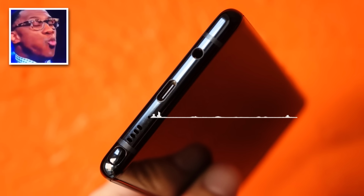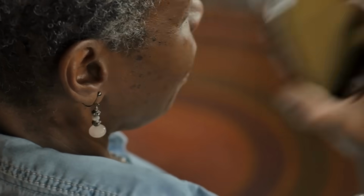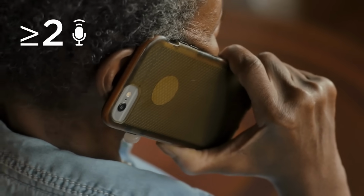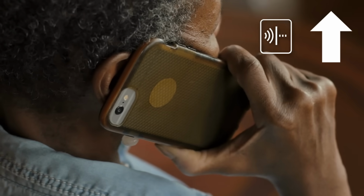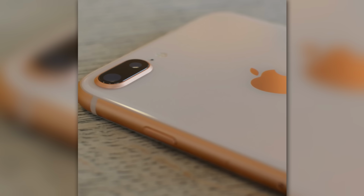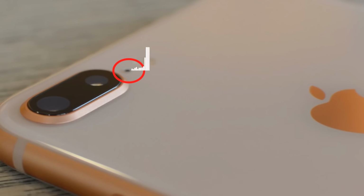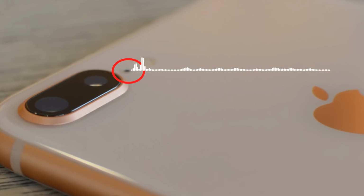But that's far from the most interesting part. On most modern smartphones, at least 2 separate microphones are used during calls to ensure maximum clarity through noise-canceling technology. How this works is that one microphone, usually near the charging port on your phone, will pick up the sound of your voice more prominently than the other mic. It makes sense, seeing as it's close to your mouth when you're holding your phone on a call. The purpose of the secondary mic, which is usually found on the back of the phone near the camera, is to pick up more of the background noise in your environment.